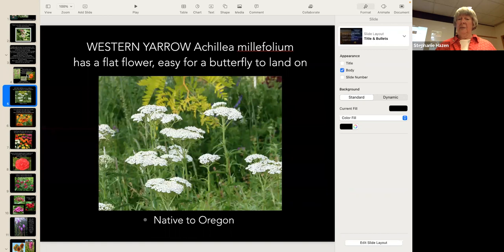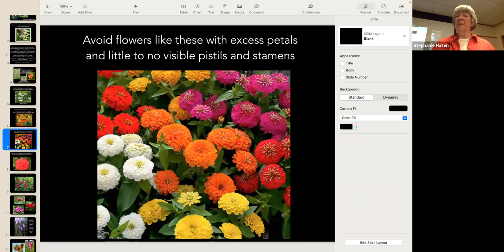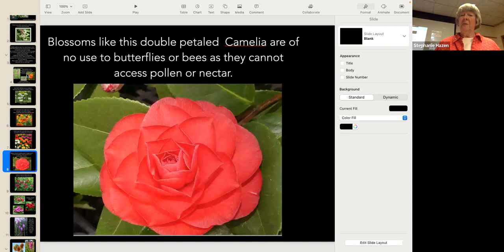They like zinnias, they can land on them, but they need to be the old-fashioned simple zinnias with single layers of petals and open nectar cords. So these types of zinnias are no good for bees or butterflies because they're all petals and it'd be hard to access any nectary. Camellias are the worst of all. So a lot of plants, cultivars, have been so hybridized that they're really useless to all pollinators.